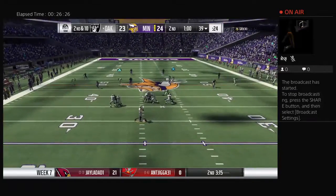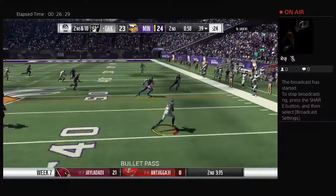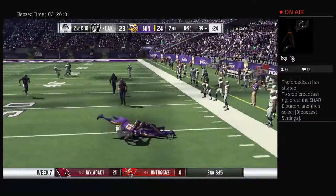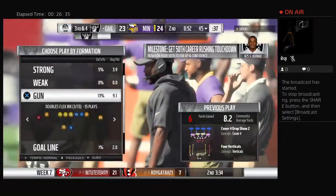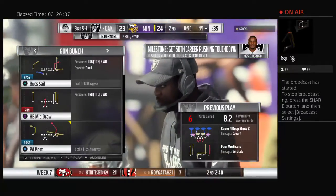Carr again here on 2nd and 10. He drops it off for Bernard. And he'll be brought down right at the 45-yard line. Give him 6 on the play, and that'll make it third down.